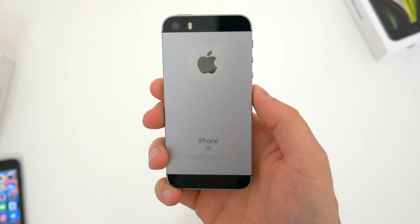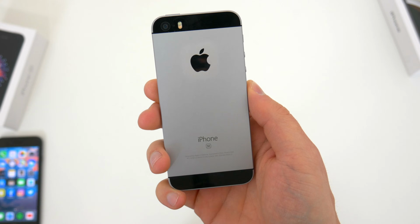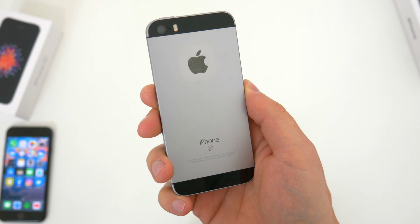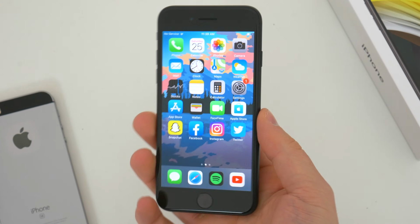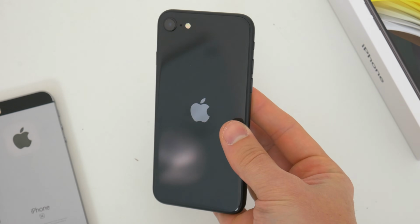It was a flagship design back then, but you didn't have to spend a lot to get this nice of a phone. And this is the same idea with the new iPhone SE. This phone is modeled after the iPhone 8, which again, just a couple of years ago was a flagship phone.